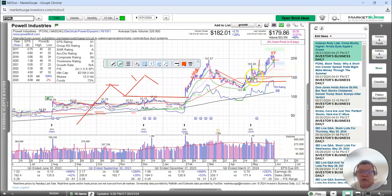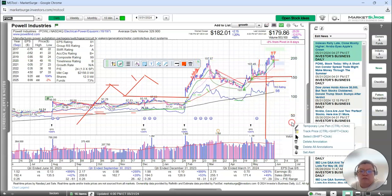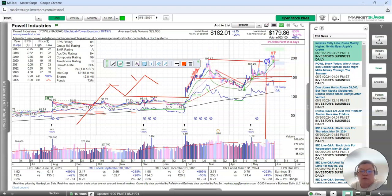Now I was really lucky because it never actually hit that stop, and then we had this huge day right here that was basically a breakout day. It was a big breakout day. IBD was talking about it. It was a 14% move, and then it broke out further from this higher point, but then it just kind of stalled right here.